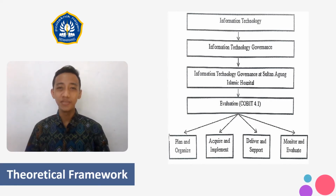Next, I will show you about the theoretical framework. This starts from information technology, to information technology governance, to information technology governance in Sultan Agung Islamic Hospital, and next the evaluation of IT governance with the COBIT 4.1 framework. COBIT consists of 34 high-level control objectives, which reflect IT processes and consist of four domains. They are plan and organize PO, acquire and implement AI, deliver and support DS, and monitor and evaluate ME.